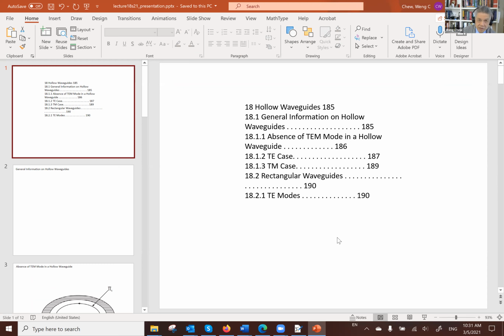Today I'm going to talk about hollow waveguides. It is actually quite an interesting topic. We will show you how it works, and the great thing about hollow waveguides is that they provide closed form solutions to a few problems. Because hollow waveguides have closed form solutions, the closed form solutions can offer physical insight.